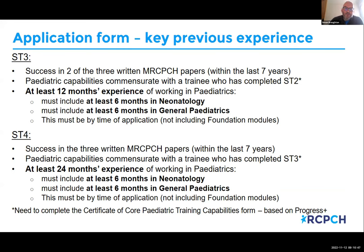You must have at least 12 months experience of working in paediatrics, of which 6 months should be in neonatology and 6 months in general paediatrics at least. And the neonatal competencies we expect for ST3 are that you can safely initiate resuscitation of a term-born baby and kind of be there and carry out the initial resuscitation. And also you can safely manage the common paediatric emergencies that you would expect to see in the emergency department.